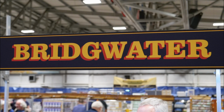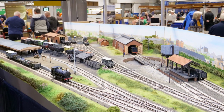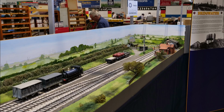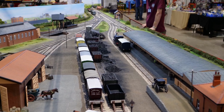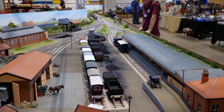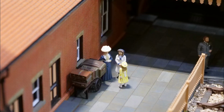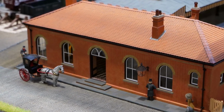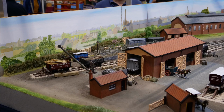BRIDGWATER S&D JR, modelled in O gauge and exhibited by Trevor Gibson. The line from Bridgewater to Eddington was opened on the 21st of July 1890, built by an independent company, the Bridgewater Railway Company. The station building was built of local brick and had the appearance of an LSWR design.